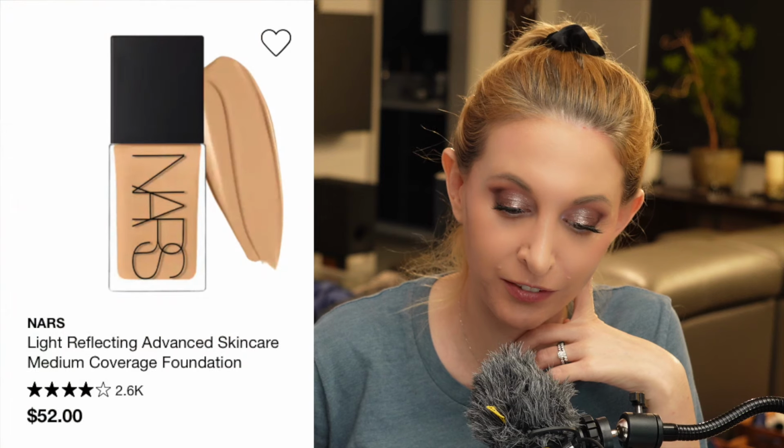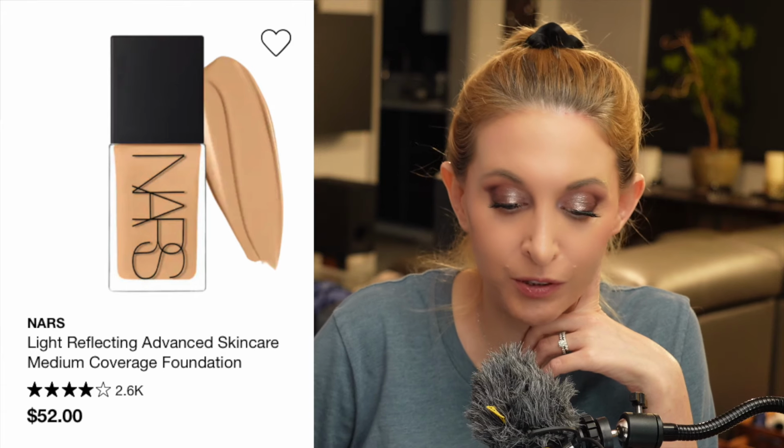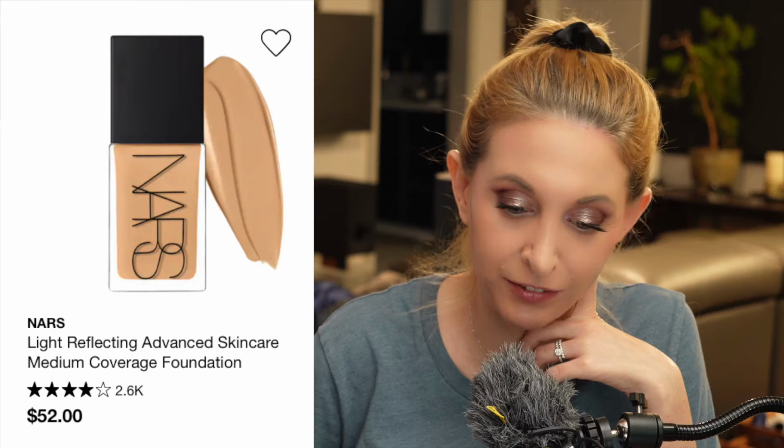First up, number one, I see the Nars Light Reflecting Foundation. I completely agree with that. That is my favorite foundation. That's the first thing I'm buying in this sale. I almost never agree with everybody else, so I'm always surprised when that happens. But yes, 100% love that foundation.